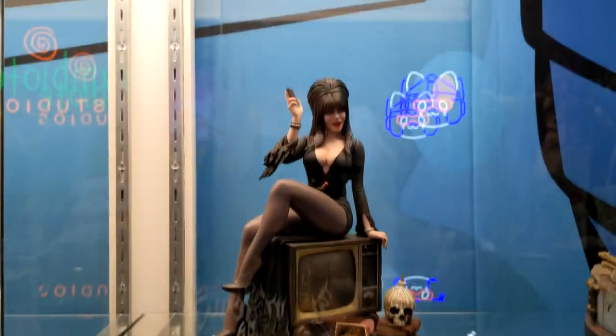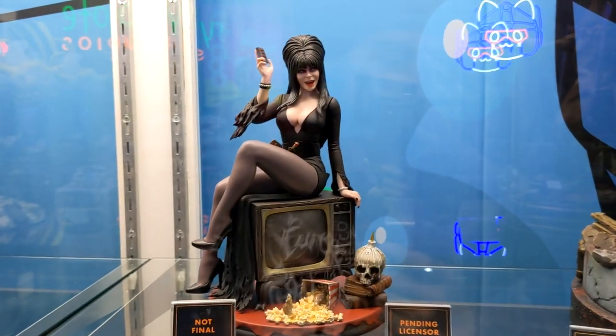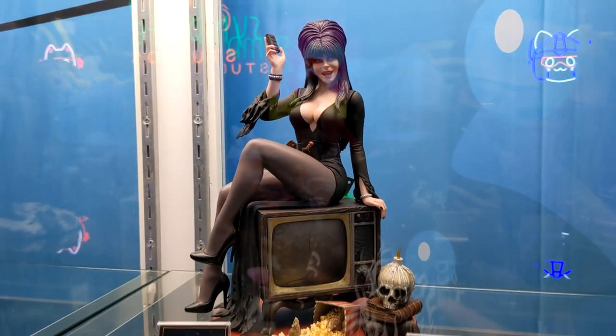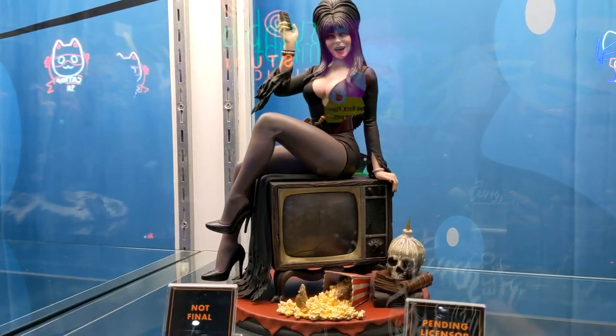And then brand new, still pending licensor approval, it's Elvira. Again, just a statue, but a lot of great details on there. Two big ones in particular, and I think she is gonna be a really nice piece for a lot of Elvira fans.